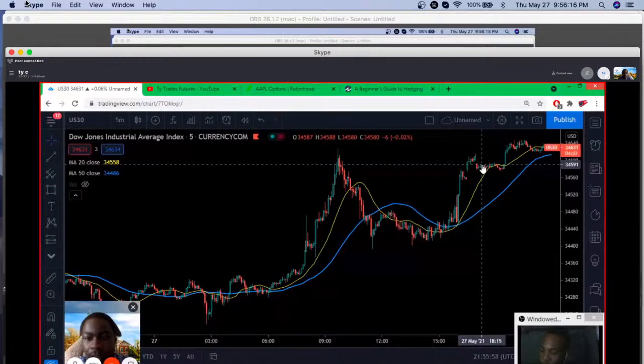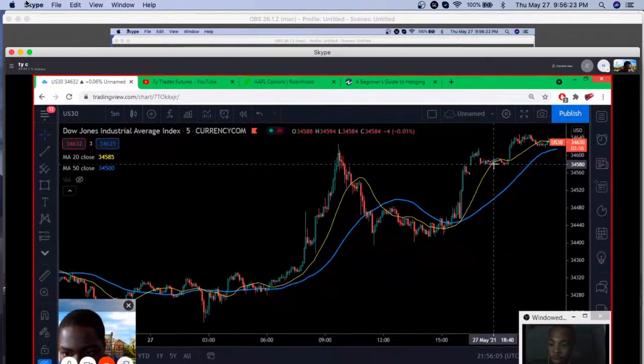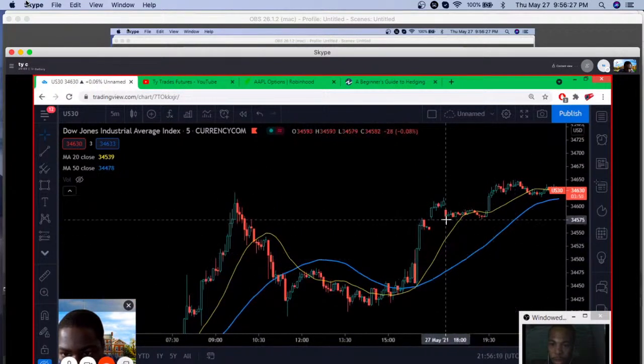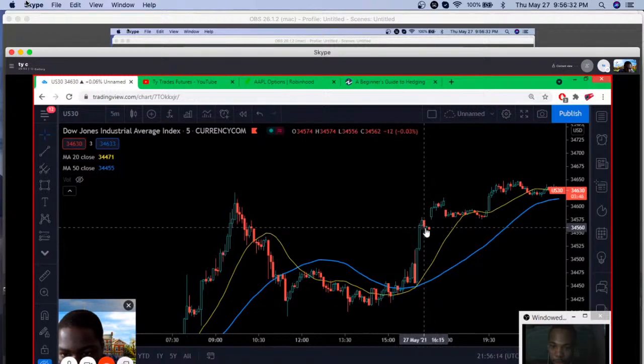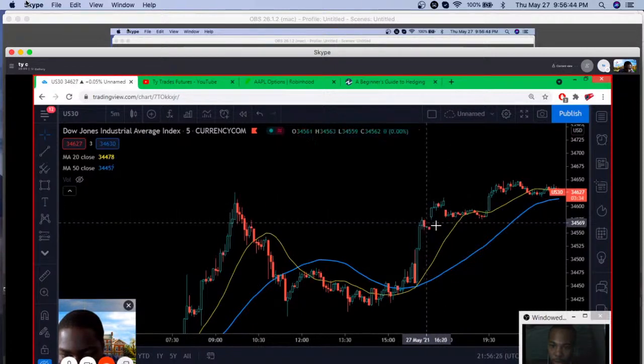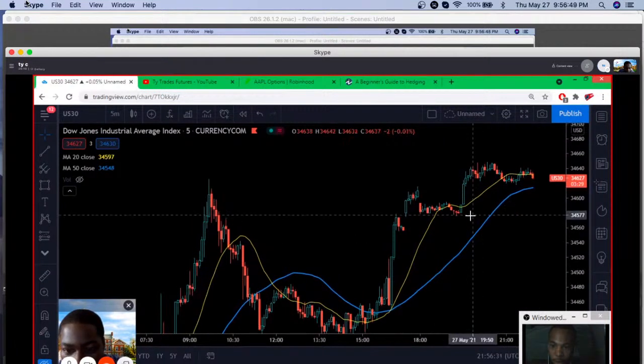Yep. All right. So, that gap, in your opinion, do you think that gap was filled? It depends, because it's a couple gaps. You got one right here, and then you got another one right here. I think that one right there was definitely filled. I'm talking about the other one. I don't think the other one was technically filled, no. Yeah, that one. It wasn't filled yet, right?